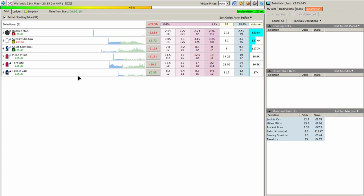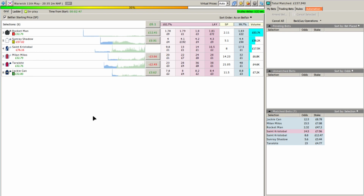So it's all on Sunray Shadow is the one that we don't want to win. And we're looking at what, £25? So you might be happy with that. But as I say, we can go in and trade something out. Rocket Man's looking quite promising, so I'm going to leave him alone. And let's just trade out of St. Cristobal. He had £12 on, so I've saved £5 there. But of course, if he now comes in, we've got a bigger loss on him. So we've got two runners now with a potential red on. But as I say, we have boosted our potential profits.